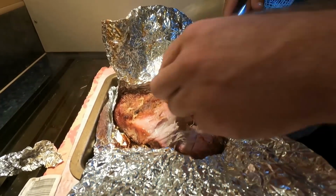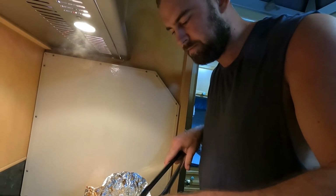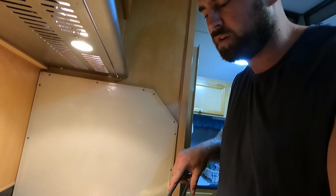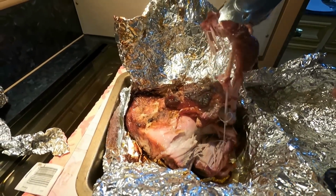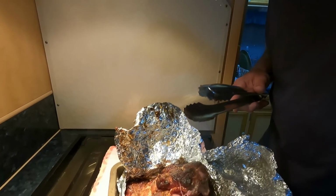That's fantastic. I'm gonna have to have a little taste tester. Oh, that's beautiful. A little bit of charred ends. This is great. Look at that pull apart. Yeah, wow, cool. Well, this is gonna be good. Don't know what you're eating tonight.